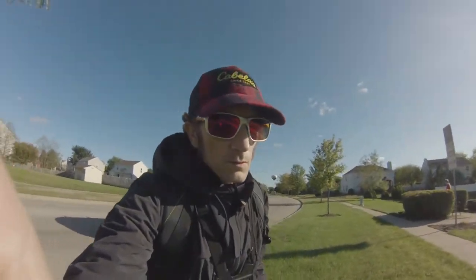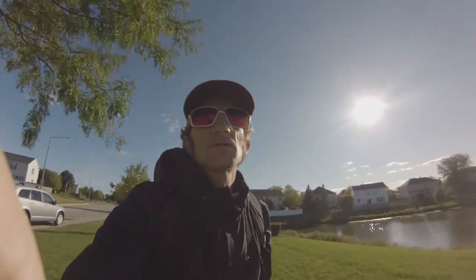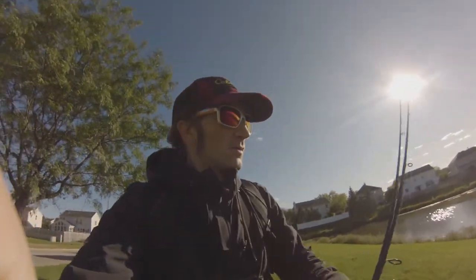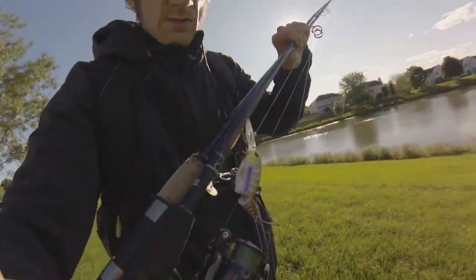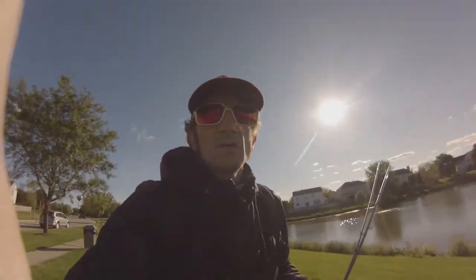All right, everybody, we made it to the spot. It looks like everything was down in this corner over here. So we're gonna head over there and start out first. One of the colors they said was royal purple. So we're gonna start out with this guy. And then we got a bluegill paddle tail as well. Let's hope we get a bass today.